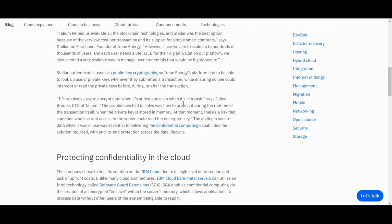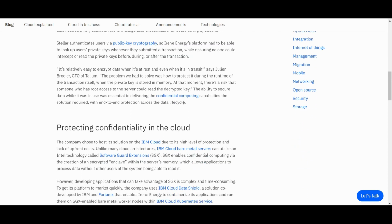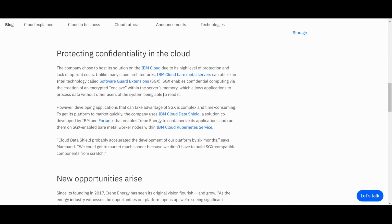Then they talked about how they're going to store the keys and everything, and look, they're going to be using the IBM cloud because of its high level of protection and lack of upfront cost to host the solution. This just shows that Stellar is being used with big solutions in which people are using IBM as well, which is a very big company. So guys, this is why I'm so bullish on XLM, because it's being used in real world scenarios and actually making a difference in the world.